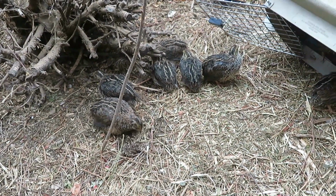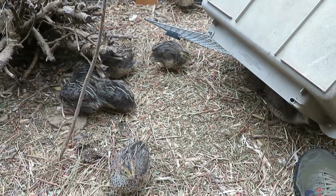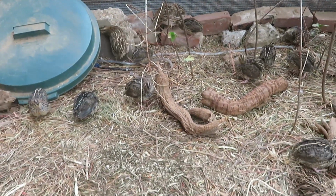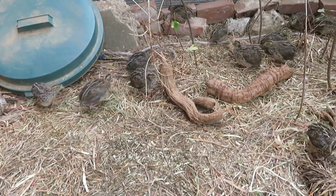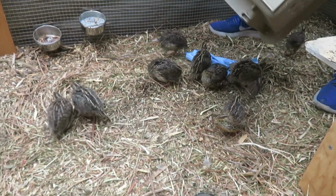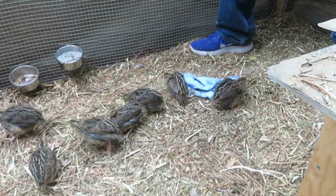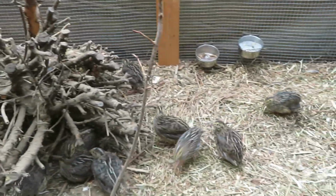Going back in. One of them's coming out, maybe. Yeah, there you go. I think they're warmer inside. Yeah, it is warmer inside. It's a temperature change from being crammed in there with... Oh, that one rolled. Yeah, see, that little one is the same size as the little one out here. Goodness. Poor little boy. He's facing the other way.